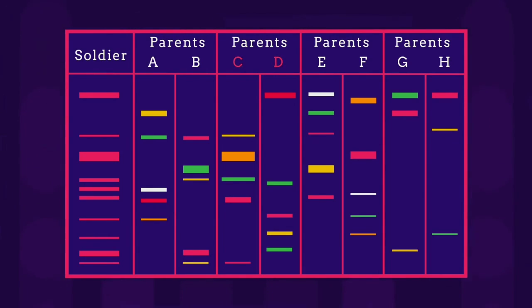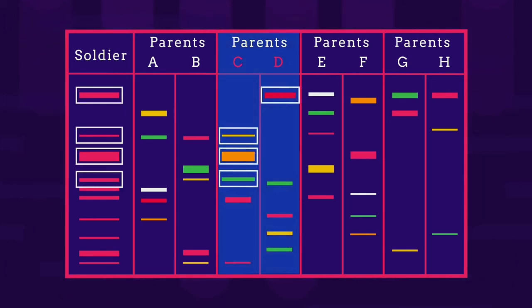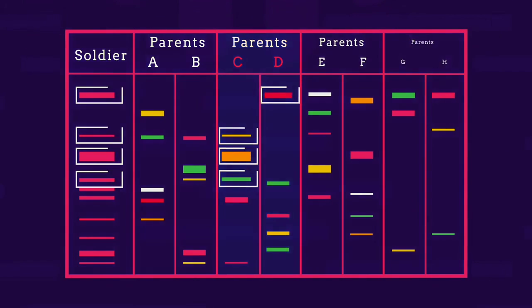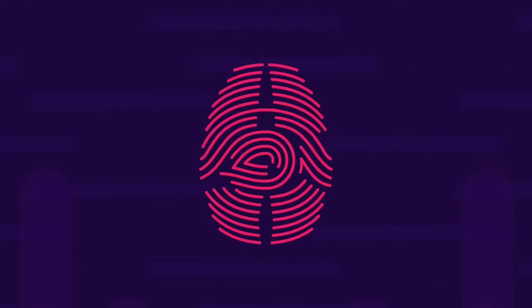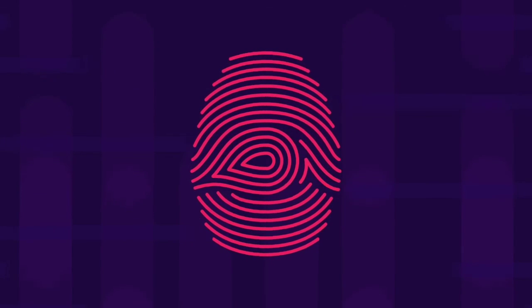Parent C and D. As you can see, he inherited the first band from parent D and the second, third and fourth from parent C, and so on. So now you understand how DNA profiles or fingerprints are made and seen some examples of where they can be used. You can even interpret a DNA profile.